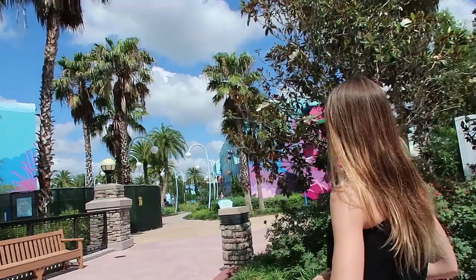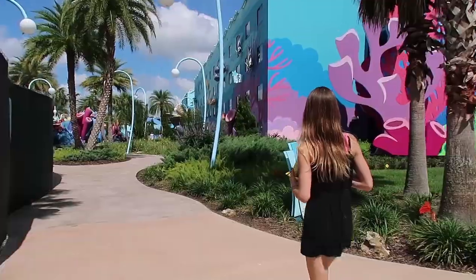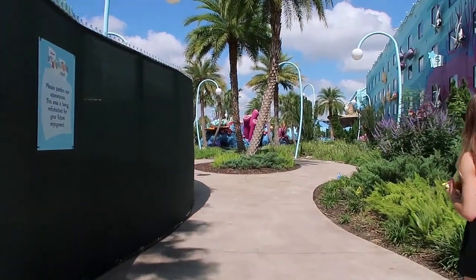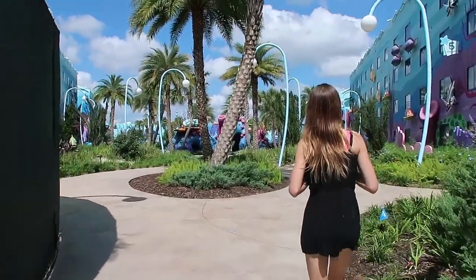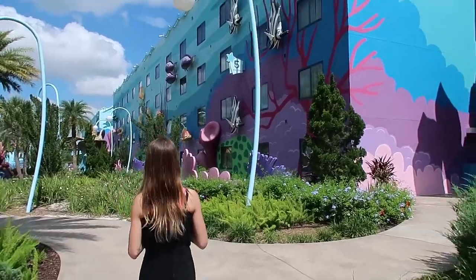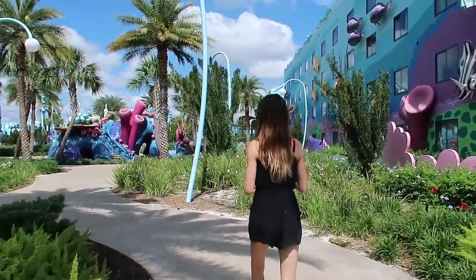I cannot wait. Here we are, we're coming up to Art of Animation right now. That was a really quick walk actually. This is the Nemo section. Oh my word, that is so cool. Look at this, Addy. Look at the coral reef. The building has all of the fish on it. This is awesome, you guys.